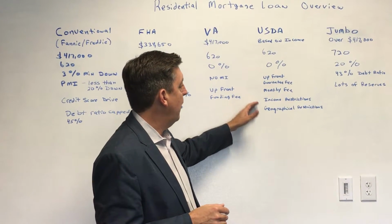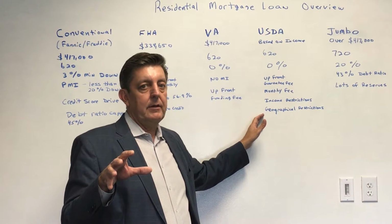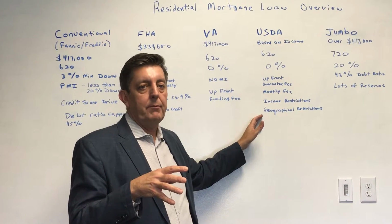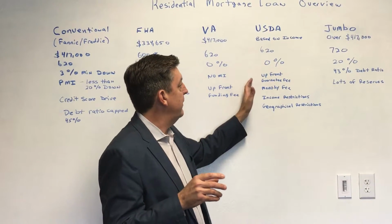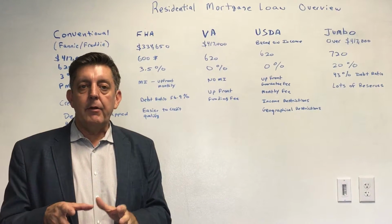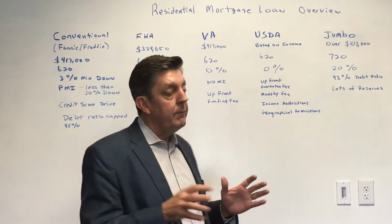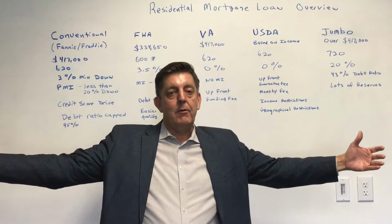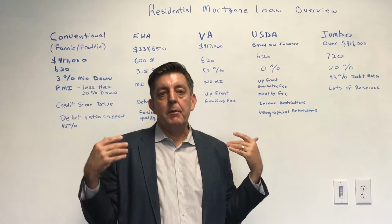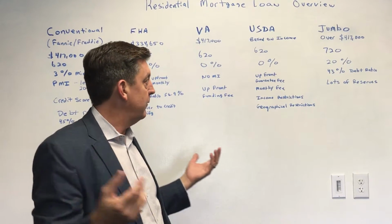And then if you're income qualified, there's also geographical restrictions. It's usually an area that has 10,000 or less in population. But if you're a USDA client, I give you the tool where we can look and you can plug in an address and it'll tell you if it's in an area that's eligible or not. There are in the Metroplex plenty of places around all the outskirts. Like I'm in Prosper, it's still USDA qualified, even though we have more than 10,000 people there.